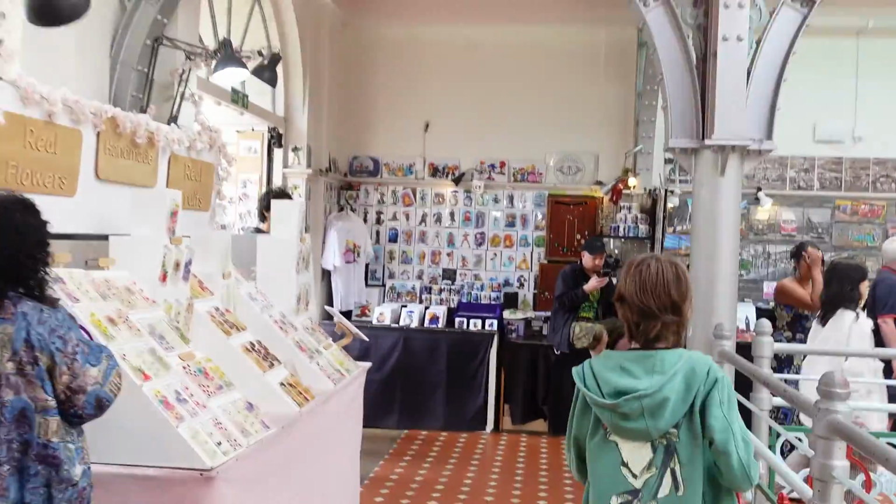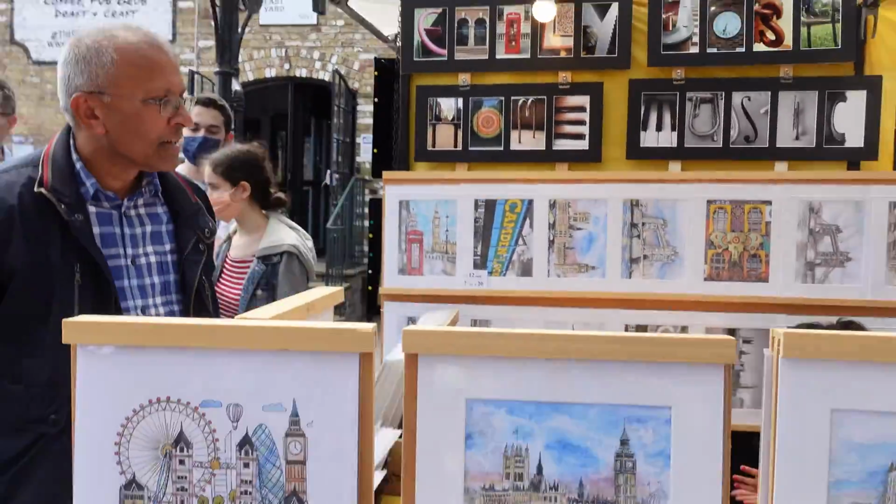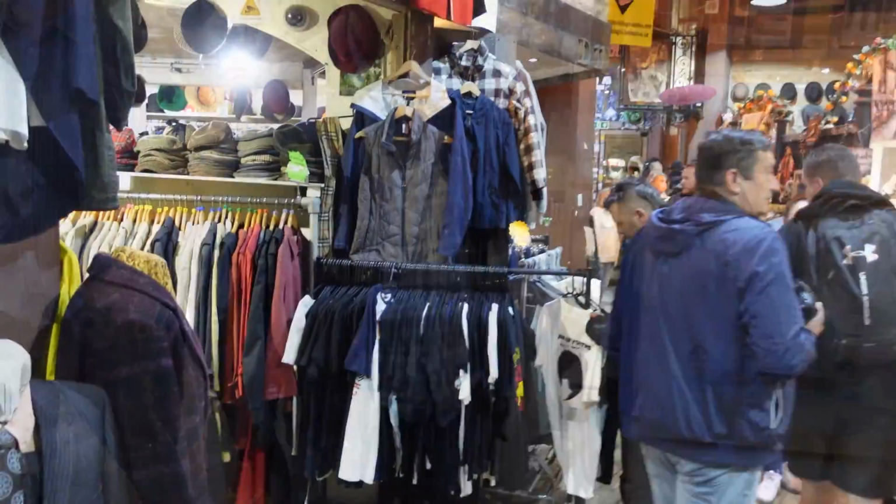Now this is a great place to come if the weather isn't that great, but if the weather's okay then you've got outside market stalls as well that you can come and look at, but in the middle of the winter definitely recommend the inside ones.